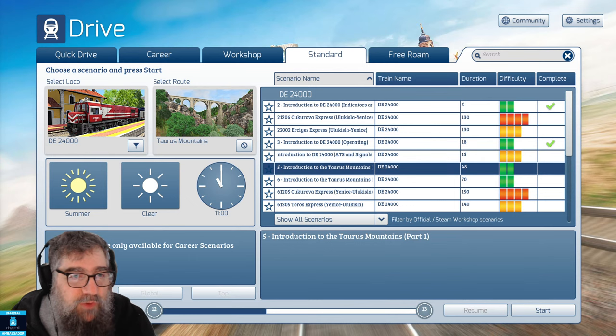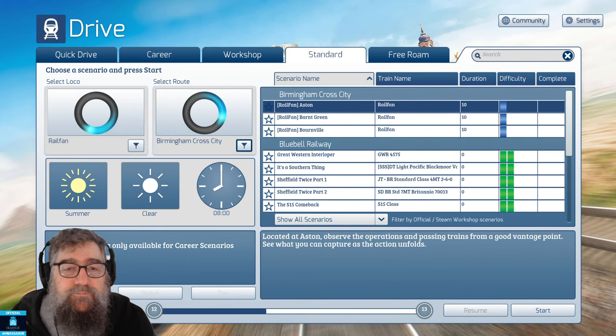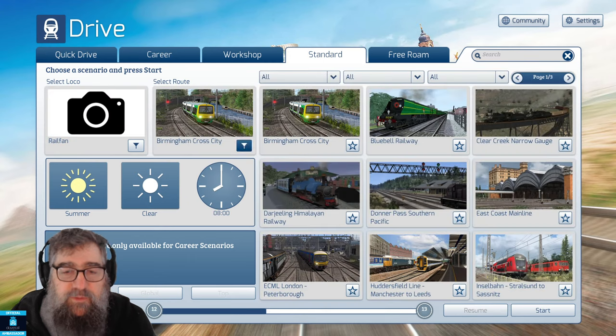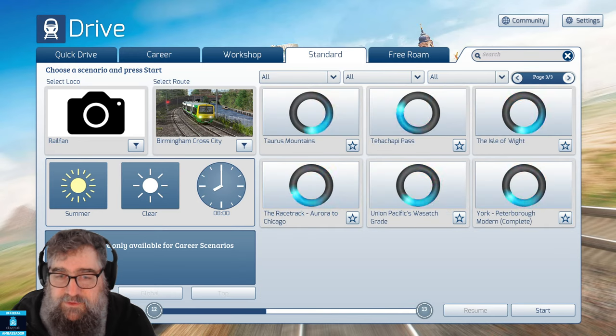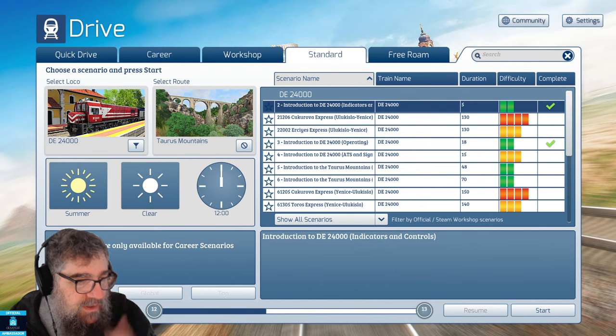Anyway, we're going to be driving the new Taurus Mountains route from... what am I doing, cross city? What did I click that for? I'm not very clever. That's okay. We'll know that. Right, Taurus Mountains. It comes with a whole bunch of standard scenarios, and there's also some quick drive.